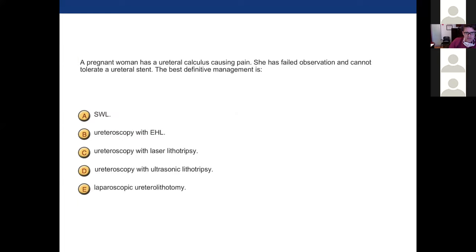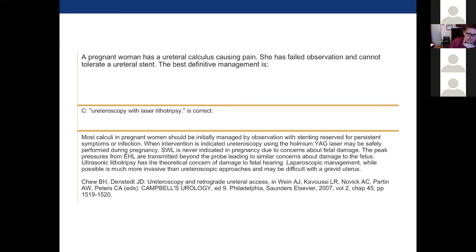Pregnant lady, ureteral calculus, failed observation, can't tolerate a stent. What do you want to do? Parwiz wants to do a lap ureteral lithotomy. So remember the guidelines that said you could do laser lithotripsy, right? So that's a situation. Has anyone here done that? Because I've never actually seen that in practice. Yeah, we've done a couple. I've scrubbed in on two of those with pregnant ladies. I've done one too.